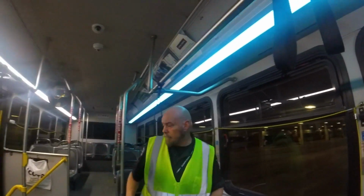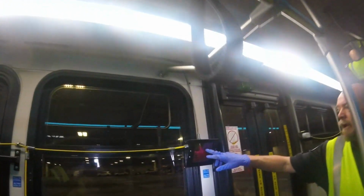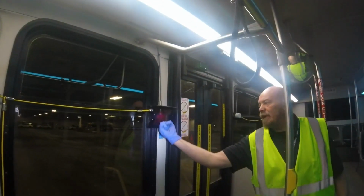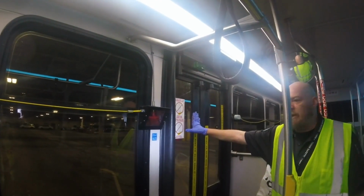It works. This bus is also equipped with 2 manual door release valves, one here by the back door and one in the front over the front door. In the event of an emergency, I would break this glass, pull down on the red handle, and that would allow me to push open the door.